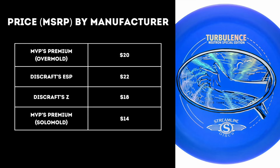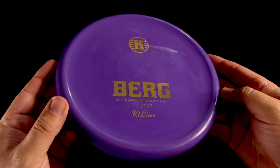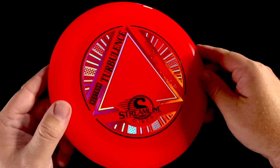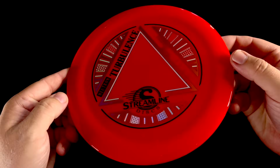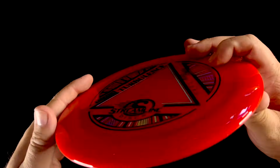Even the special edition Turbulence that they're releasing alongside this stock one on July 11th, the day after this video comes out, is just $18. But it's not all rainbows and butterflies for the Turbulence. When you hand someone a disc like the Berg, they either love it or hate it. And I believe the same will hold true for the Turbulence. You will either love the feel in your hand, or it's going to feel too weird, too unconventional, or in all likelihood, too shallow.